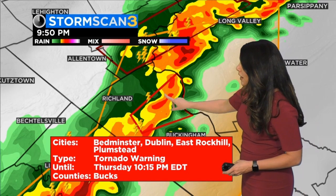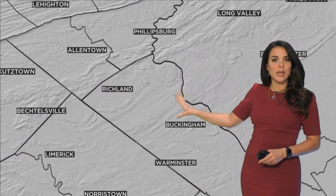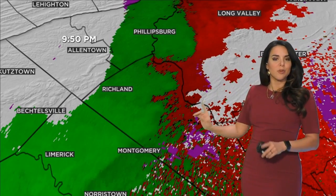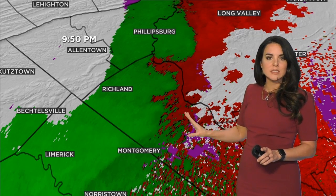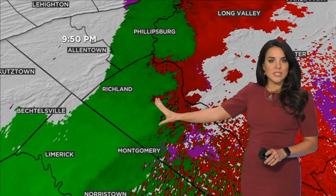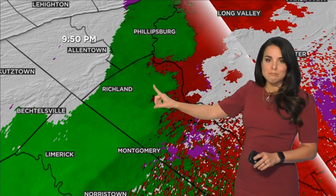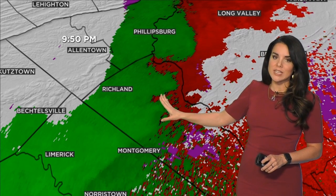It's a very small area, this cell embedded within that larger line of storms that we have been tracking all day long. Let's put on our sweeping radar. It's pretty hard to see here. This is our velocity showing basically the rotation in the winds. Where you see the red, it's moving one way. When you see the green, it's moving another. When you see both wrapped around each other, you're seeing the threat for rotation.